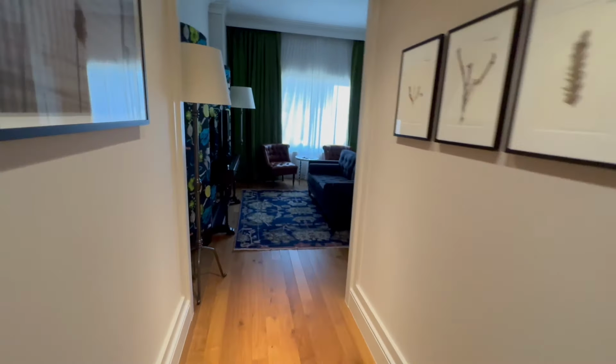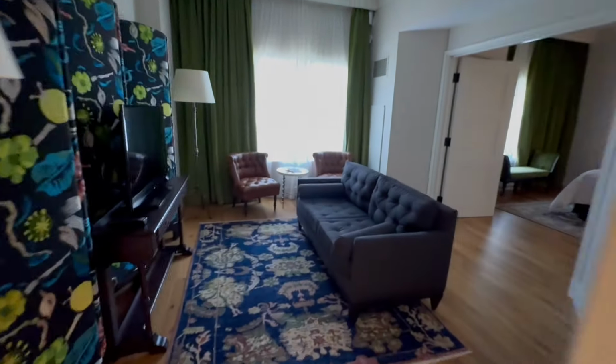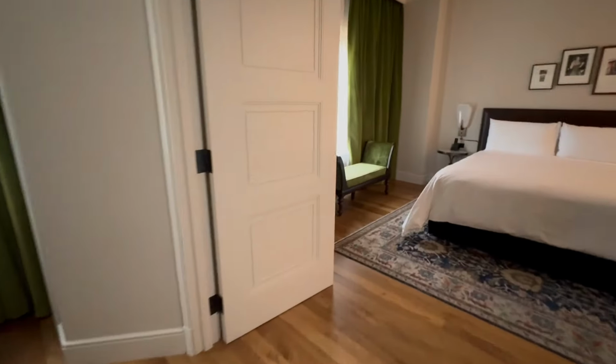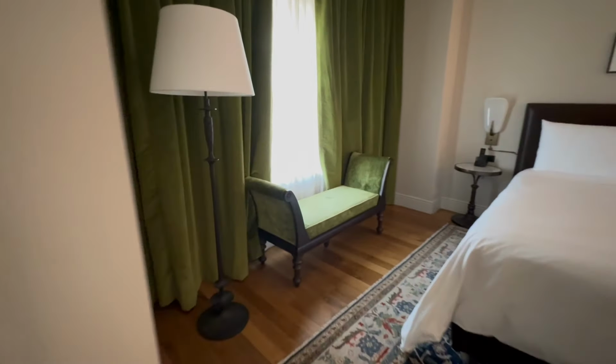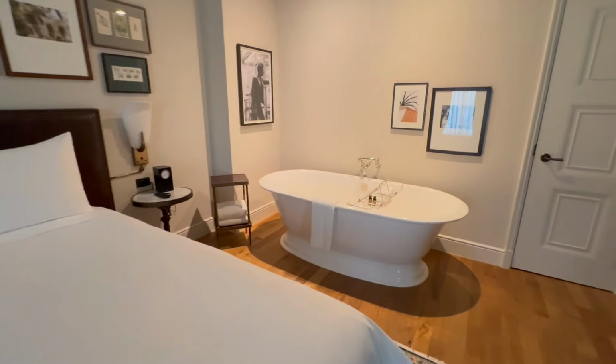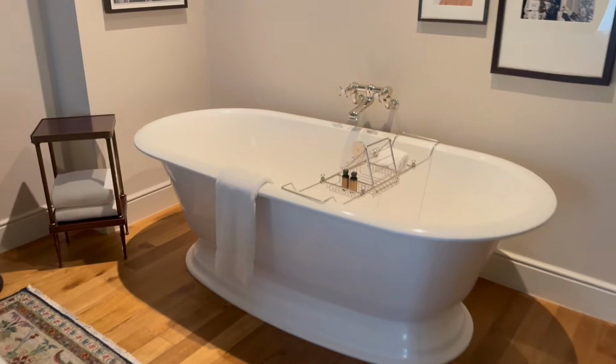There are 9 kinds of rooms at the Nomad. This one is a grand suite. From here, it goes up to having a dining room, multiple bedrooms, bathrooms, and even a pool table. The smallest room is 406 square feet, and the largest one is 2,000 square feet.